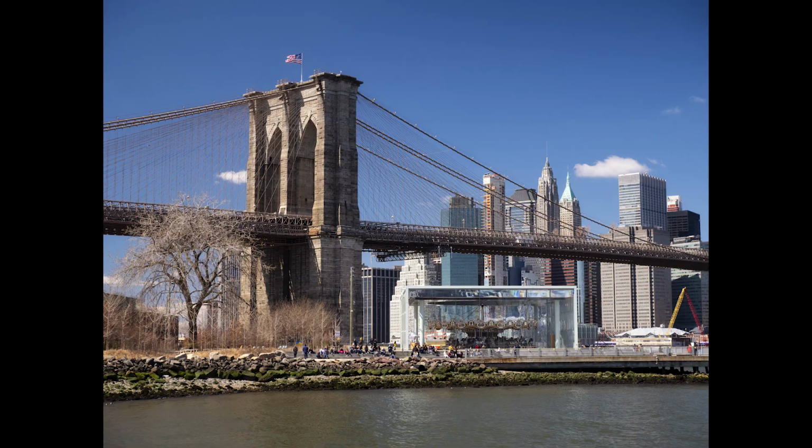Now, by contrast, if you stay downtown or in Lower Manhattan, Lower Manhattan's going to have the 9/11 Memorial, One World Trade Center, the Oculus, Chinatown, Soho, the Brooklyn Bridge, the Financial District. All of these things can be crammed into a single day if you really want.